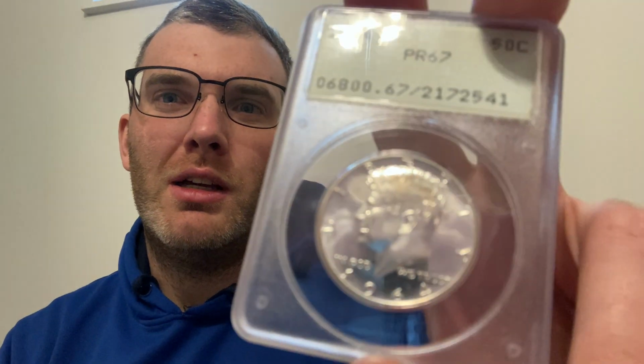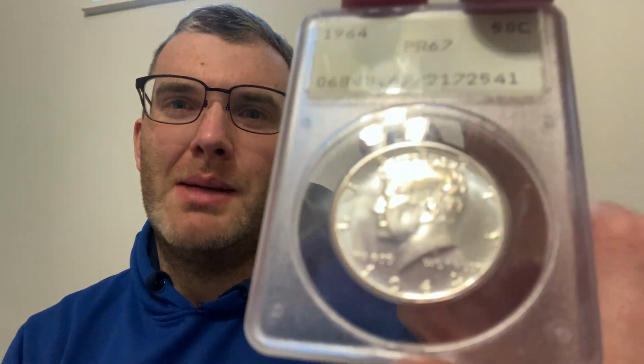I have seen a proof or a deep proof deep Cameo coin. I think that was on Benjamin Franklin that I sold a long time ago. But the person did pay up for it, probably like a $60 Rattler, and it sold for like 3 times as much.